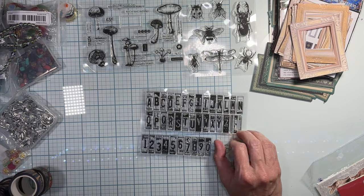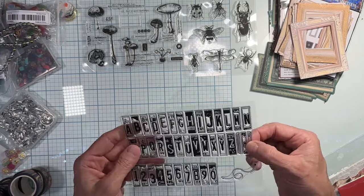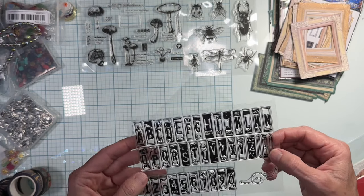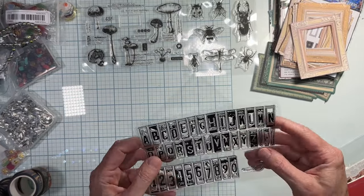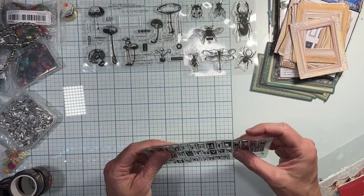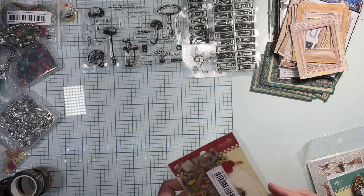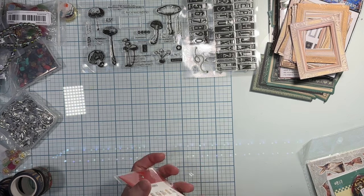This one I thought was really neat because it needs to be cut, but it makes a license plate. But it does need to be cut, so I'll have to cut these all apart, but that's fine. That's what you get with Temu stamps. They're not pre-cut. If you want pre-cut and like super nice and pretty packaging and super fast shipping, you buy name brand stamps.